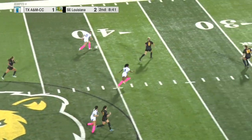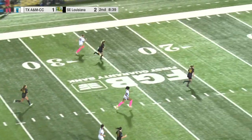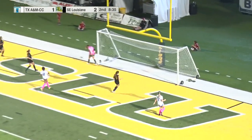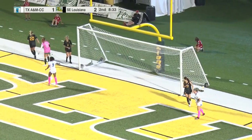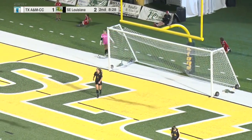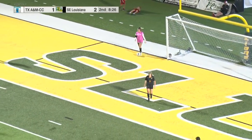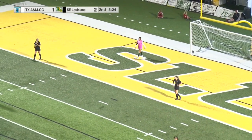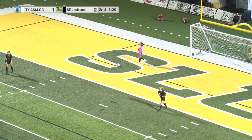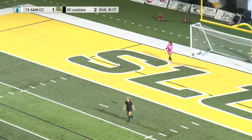And now some room to run and some numbers for Morgan Westbury. Look at the speed down the left flank. And she fires it into the side netting. My goodness. Westbury turning on the burners, and again, just missing the wrong end of the net, bulging from the Islanders' perspective. Boy, that didn't miss by much, but there you saw the speed of Westbury.